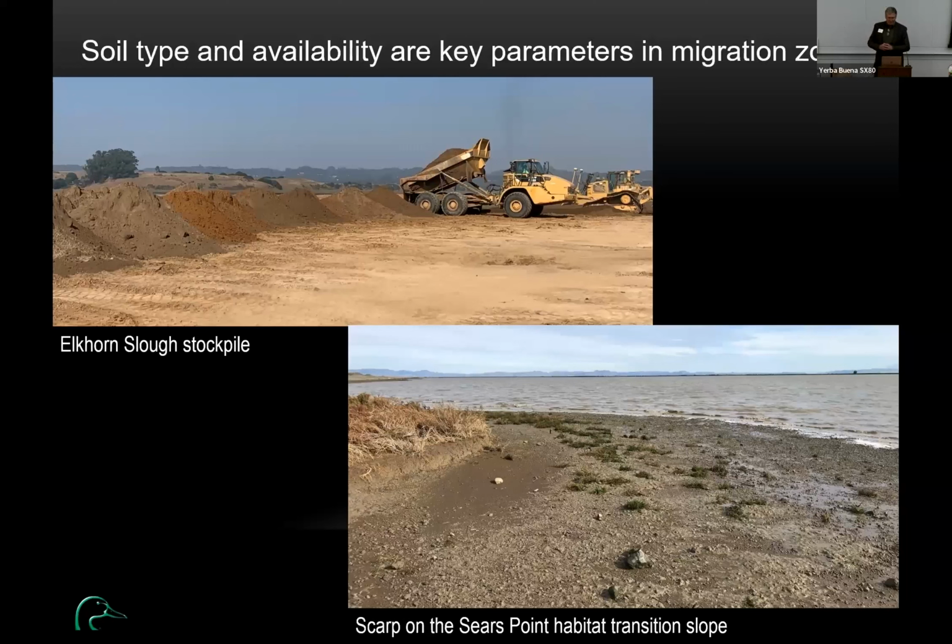So if you look at the bottom photo, that's a picture of Sears Point after a scarp had started to erode, and you can see that the near shore is etched. That's because those fine sediments are being picked off the near shore, and it's going down in elevation. And as that happens, now you have larger water depth limited waves that are able to propagate through there and impact that scarp, and eventually you'll start marching that scarp backwards inland.